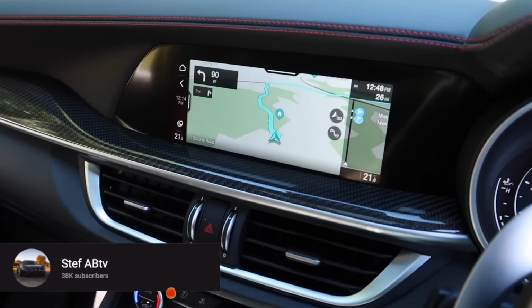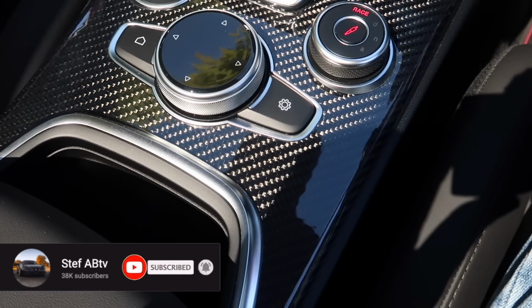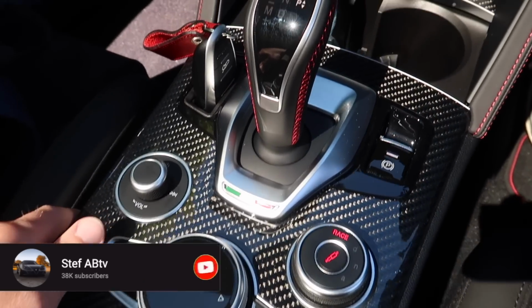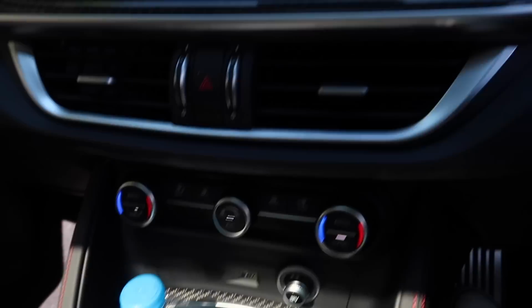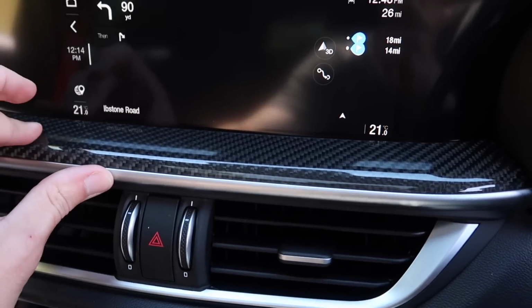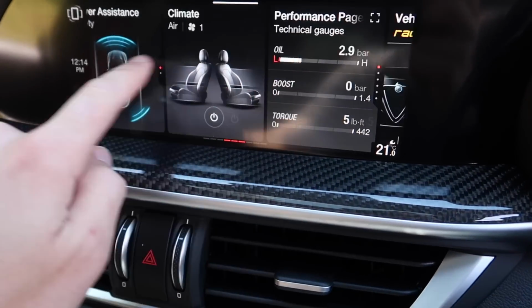So we've arrived back, we're just parking up. So I'll quickly show you that interior that I was talking about earlier on. The new model year 20 center console does look really nice. I mean, this is a nice touch, just like a little key holder, but the main difference really is the infotainment system and the widgets that you can do.